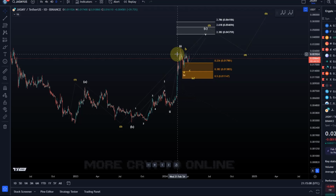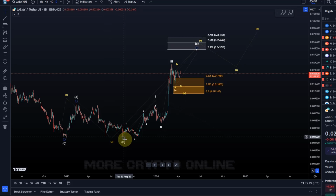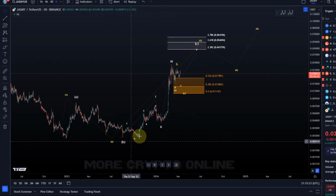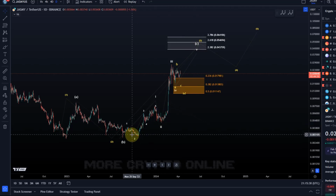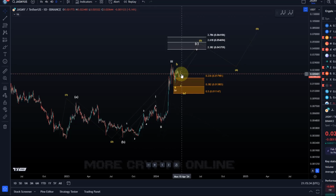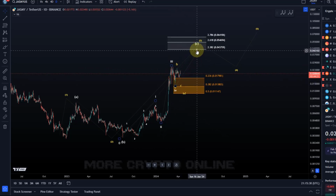Okay, so let's first of all talk about the two scenarios here on the chart on the daily time frame. On the Jasmy chart, I've got the white count, which is simply an A, B, C structure. The idea would be that we are in the C wave in this white scenario. In the C wave, we have a 5-wave pattern, and it is currently in the third, or maybe in the fourth, actually. So yeah, probably in the fourth, and the 5th wave is still outstanding.